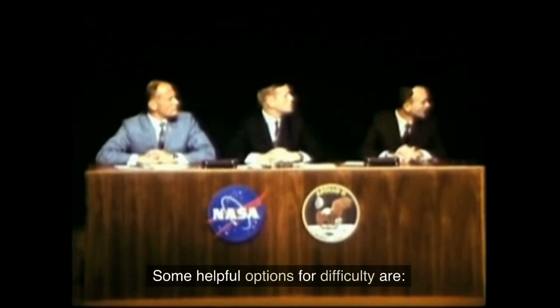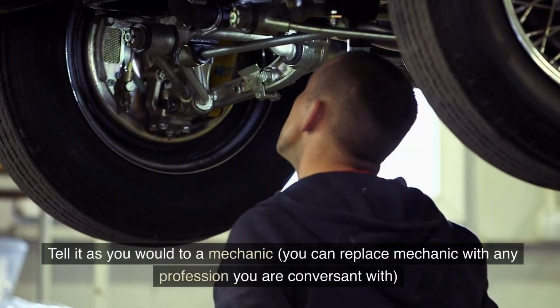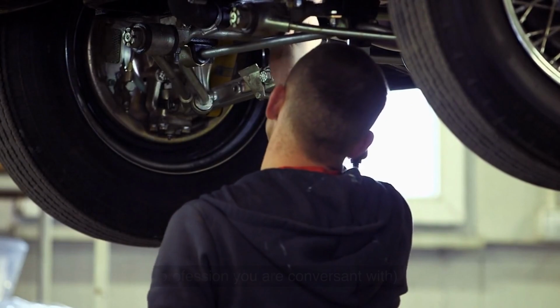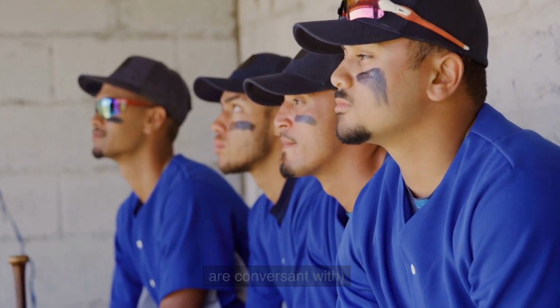Some helpful options for difficulty are: explain like I'm 5 years old. Give examples that make sense. Tell it as you would to a mechanic. You can replace mechanic with any profession you are conversant with. In baseball terms, explain. You can replace baseball with any sport you are conversant with.